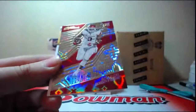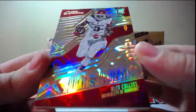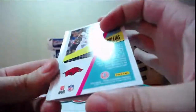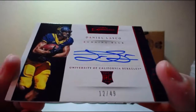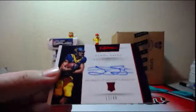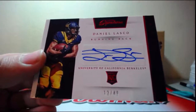That is Radical Paul. Shiny card is Alex Collins for the Seahawks. Knew that one. Rookie Revolution going to Radical Paul. I don't think it's numbered. No, not numbered. I don't think any of those are numbered. We got 12 of 49. Daniel Lasco, running back for the California Bears, right? Daniel Lasco.